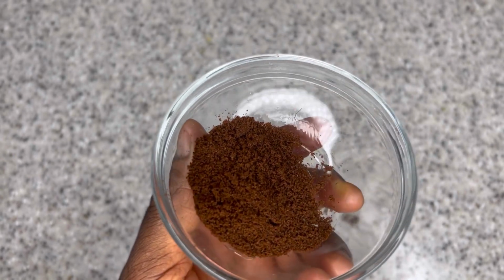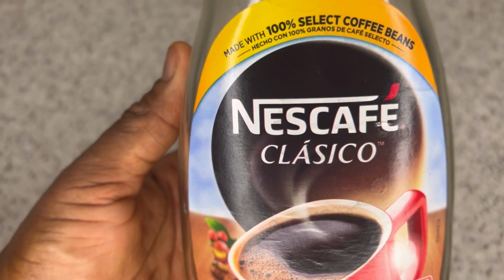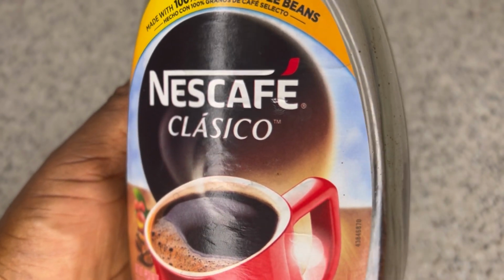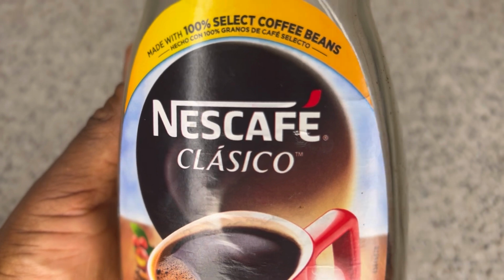With the second recipe, I need some cloves powder. So this is my cloves powder. You all know the great benefits of cloves. Cloves will also treat your scalp from dandruff, prevent hair breakages. It is also going to darken your hair. So if you're someone experiencing premature graying of the hair, you can always add cloves to your hair care regimen.